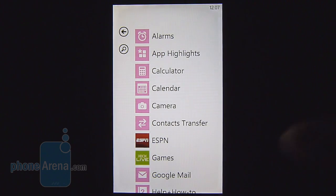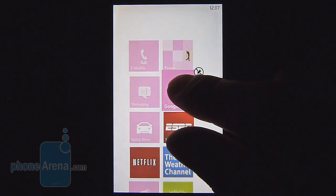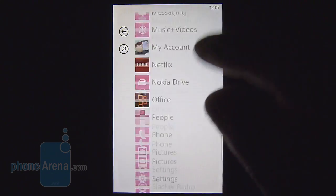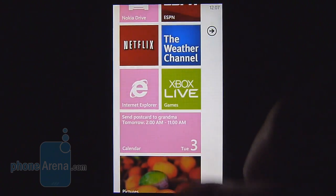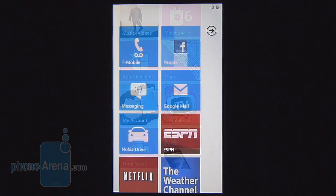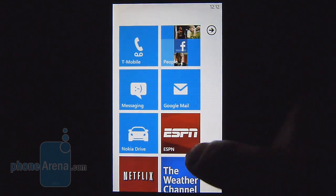Still kind of lacking with personalization. The extent to that's just mixing up the live tiles on the home screen and also changing the theme and the background color, but that's pretty much it as far as personalization, but nonetheless, that's what gives Windows Phone its distinctive looks. Out of the box, the Nokia Lumia 710 is preloaded with a ton of different third-party applications.